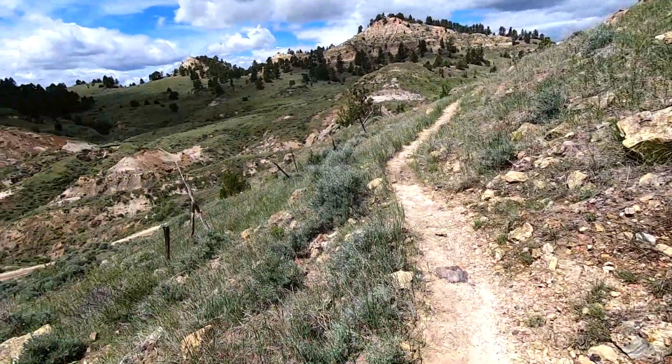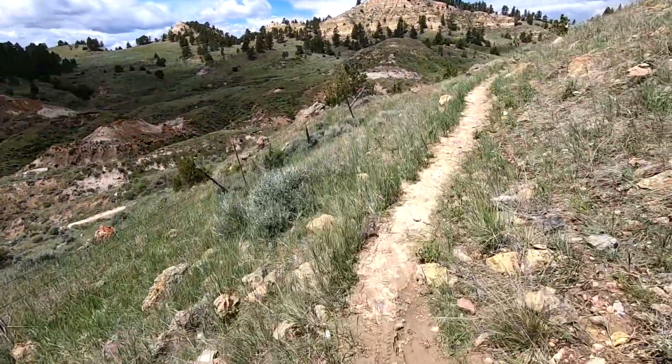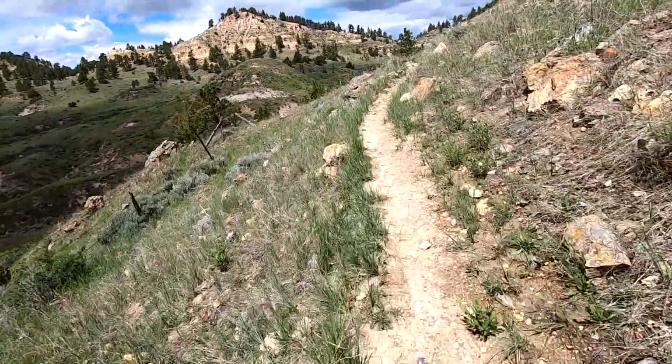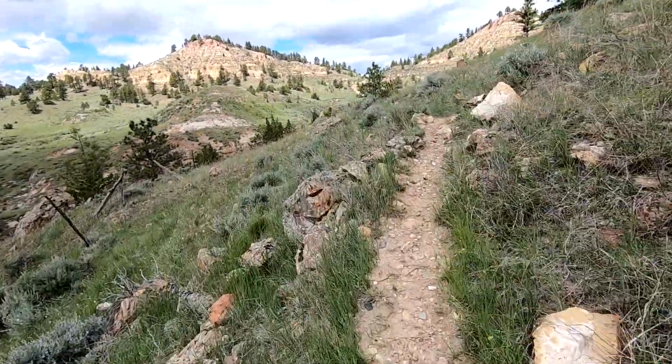If you're out and about in this kind of country, it's really tempting to be looking all over and looking at the scenery, but don't forget to look where you're putting your feet. Rattlesnakes like to lie on the warm path, and while I have been lucky enough not to see any so far, I would prefer to keep it that way.